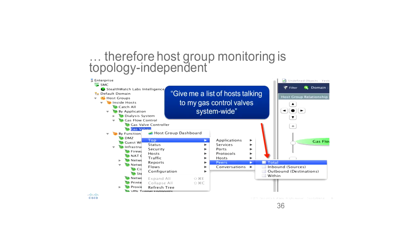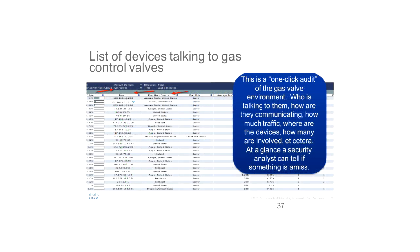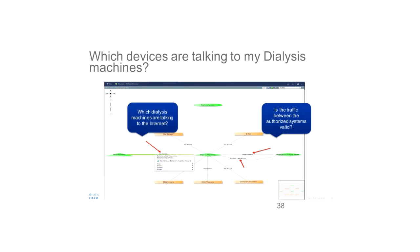But now all I have to do is put all the gas valve IP addresses here, the legitimate controller here. Now I can monitor this situation easily with just two icons. I can go in and say, who's talking to my gas valves? And there's a list. And if they're not what I expect, then I can go in and investigate any of them I want to. I can go in and use it in a medical environment.